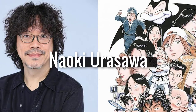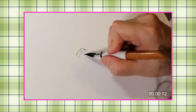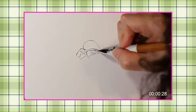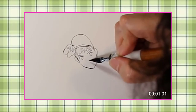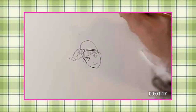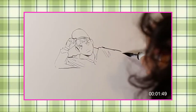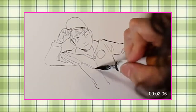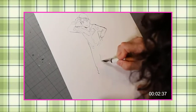Naoki Urasawa. Now, I'm not too familiar with Mr. Urasawa's mangas, but I do watch his channel a lot, and I simply love how he is confident with his line placement and uses a pen sometimes just to draw. A pen is a very good idea to practice draftsmanship, by the way, because it teaches you to commit and forces you to put down purposeful lines. So if you mess up, you mess up.